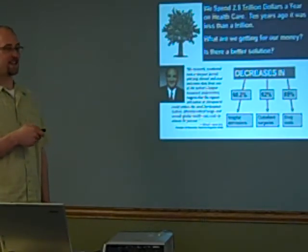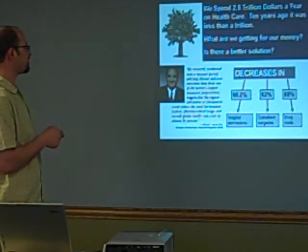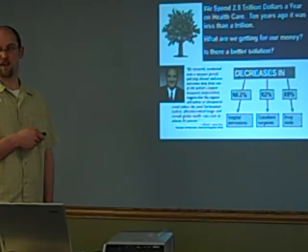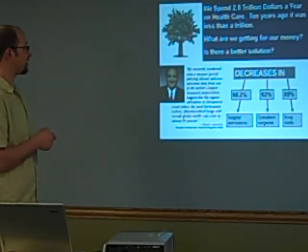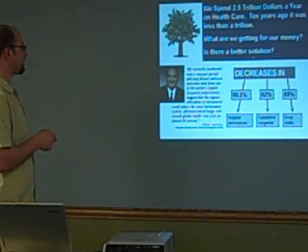The only reason I have this slide in there is because we start to talk about costs, especially with the new healthcare initiative. So, we spend $2.5 trillion a year in healthcare right now. 10 years ago, less than $1 trillion. In the next 4 years, it will be double this. What are we getting for our money? So is there a better solution out there?